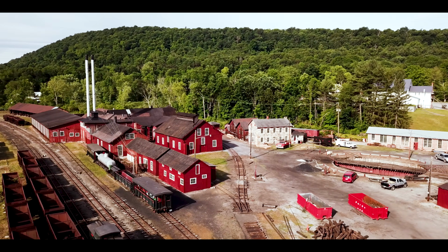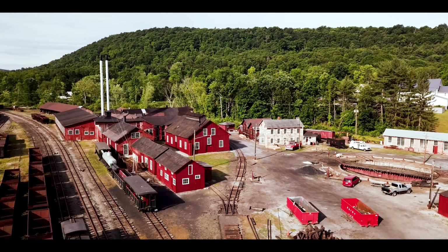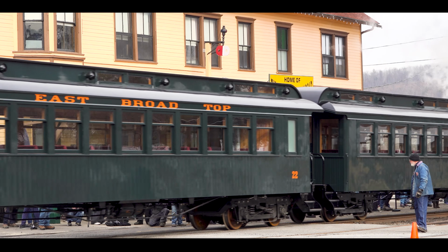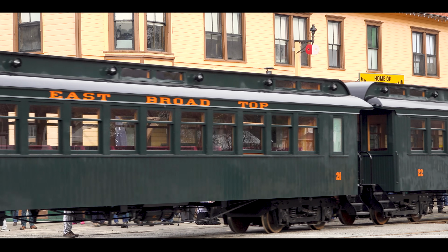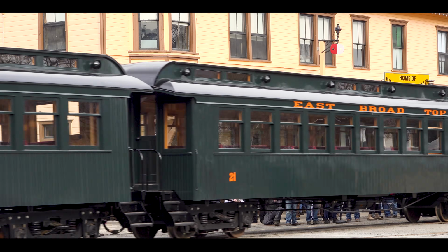It's a preservation story unlike any other. A railroad frozen in 1956 that survives over 60 years later. This narrow gauge railroad in Pennsylvania defies belief.